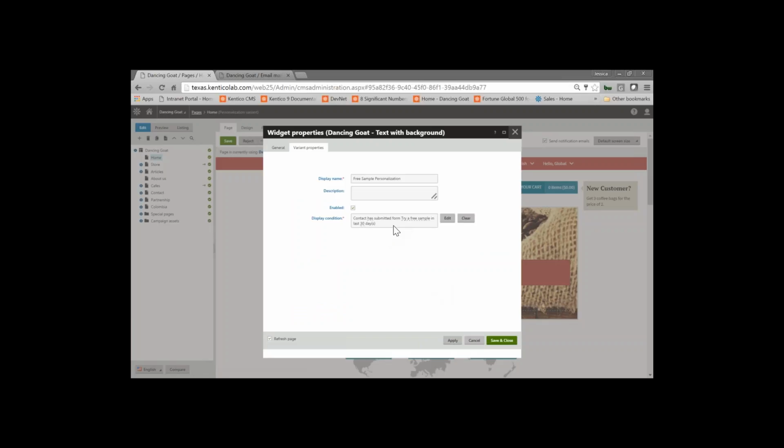Add in my condition. So maybe if they're in a specific role, or they're in a specific segmentation audience, or they have a certain activity or an attribute. This use case is just that they've filled out the try free sample form in the last 30 days. So I'm going to provide them this messaging. Or if they're in a specific persona, then I can add specific messaging to them.